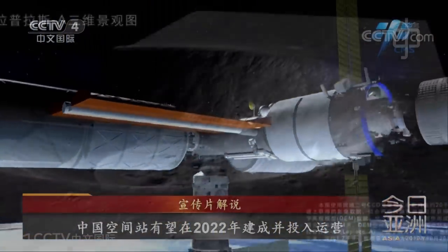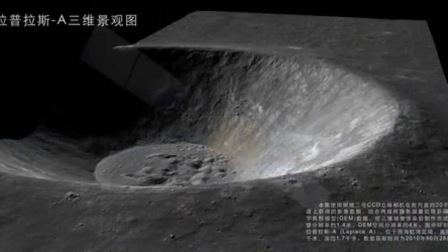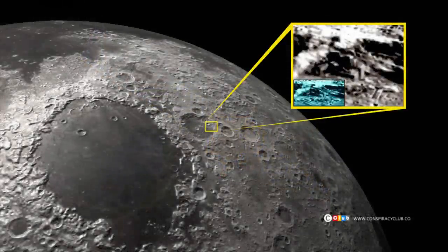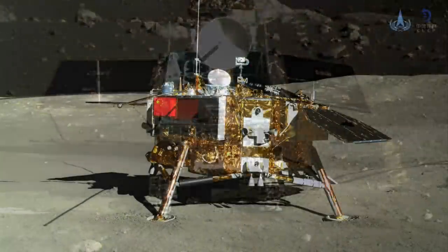China also has a very active lunar exploration program. In 2007, it sent an orbiter called the Chang'e 1, and a second orbiter called the Chang'e 2 was launched in 2010. These map the surface of the moon. Chang'e 3 was launched in 2013 with a lunar rover and made a soft landing. It was the first lunar landing in over 4 decades.